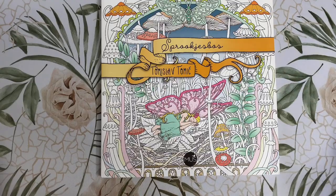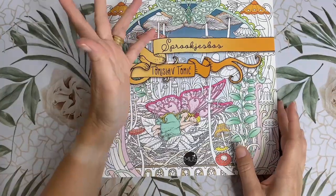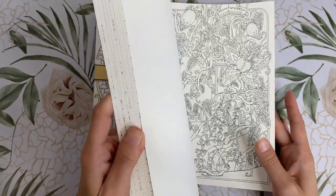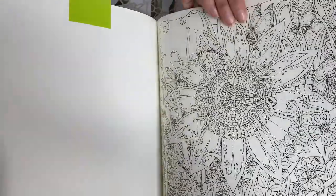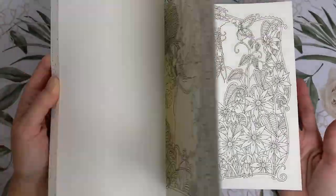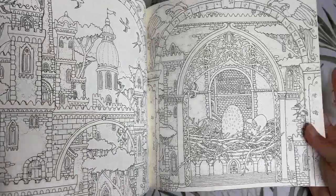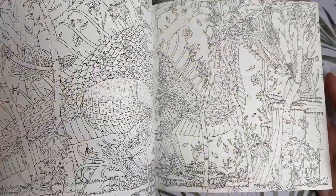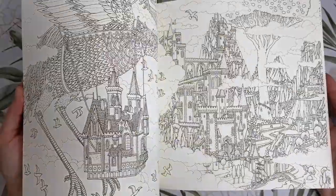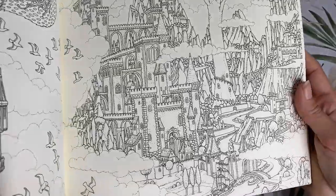This one here is by Tomislav Tomic, and his books are also super hard to get here in Australia and super expensive as well with freight. I have marked something here to colour, the big sunflower here. Love the details in his artwork. That's a really cool picture too. I actually really like this book. That's got a lot of detail in it. Can you see all those details?